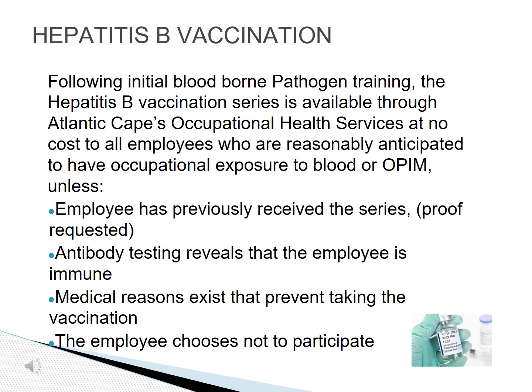Following initial bloodborne pathogen training, the hepatitis B vaccination series is available through Atlantic Cape's Occupational Health Services at no cost to all employees who are reasonably anticipated to have occupational exposure to blood or other potentially infectious materials, unless the employee has previously received the series, proof of the vaccination is requested, antibody testing reveals that the employee is immune, medical reasons exist that prevent the employee from taking the vaccination, or the employee chooses not to participate.